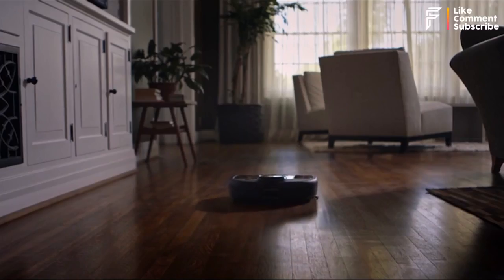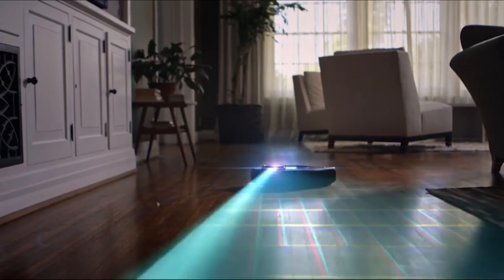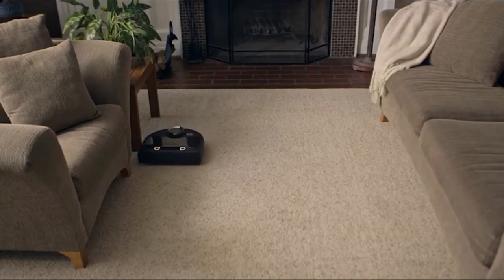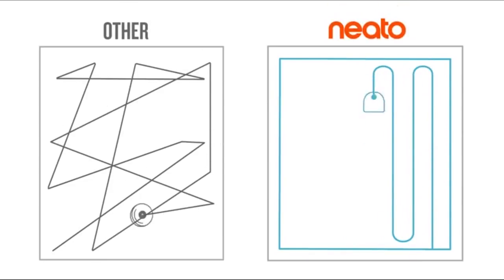Neato delivers the latest and most powerful floor cleaning technology. Thanks to laser smart mapping and navigation, Neato knows where it is, where it's been, and where it's going. Its methodical technique means a deeper, thorough clean in less time than other robot vacs.